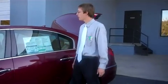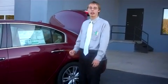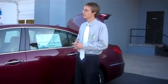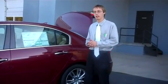Of course, the car we have here is a 2012 Genesis 3.8-liter V6. New for 2012, it's actually got a GDI engine, comes out with 333 horsepower. Okay, that's on premium gasoline. Of course, you can also run it on regular unleaded.